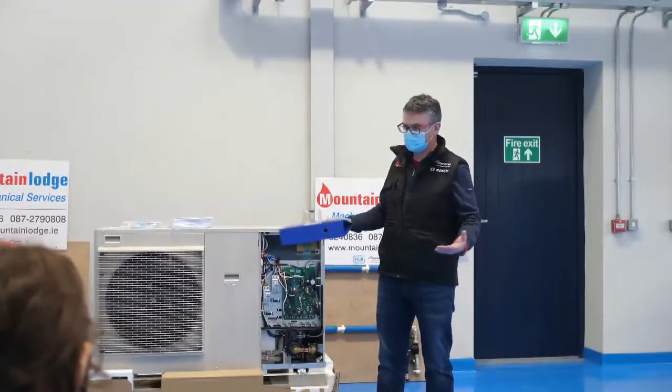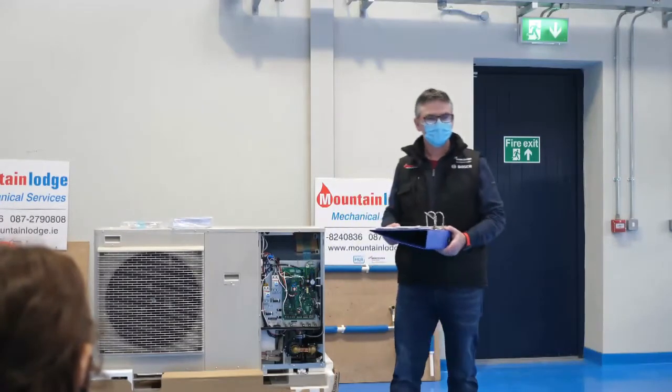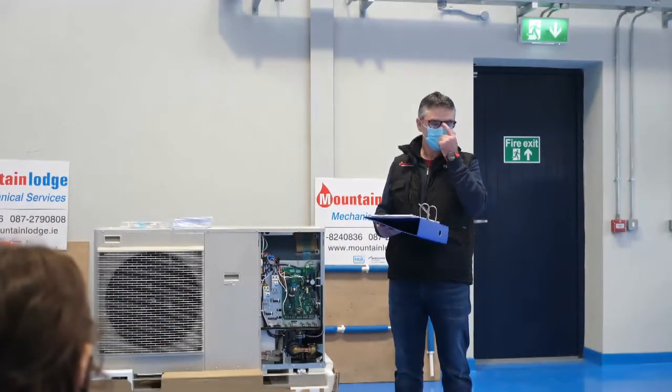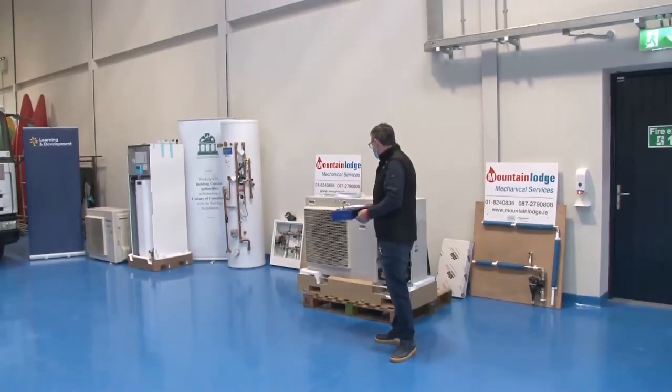When you finish it, you commission it, everybody walks away. The last thing you think is somebody's going to put two motorbikes on it or put anything in front of it. Now, I see with the fan guard, a lot of them didn't have that on it. So we were putting guards around them, we were putting cages around them.